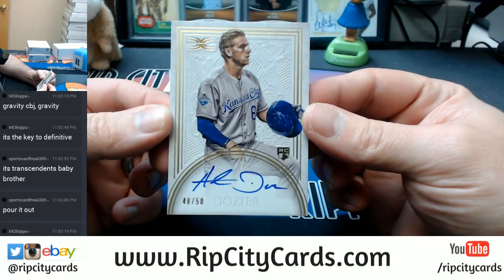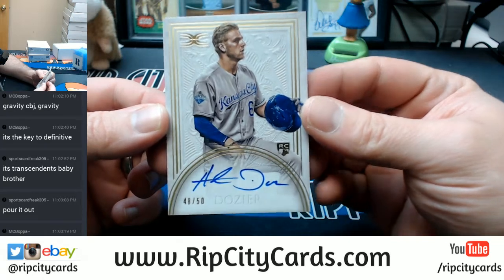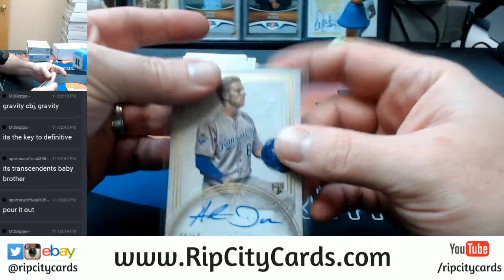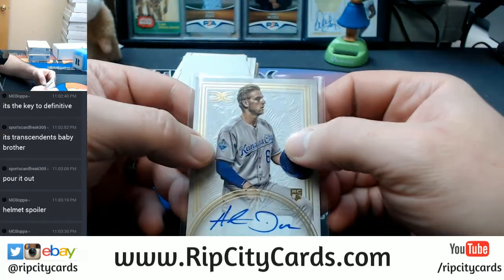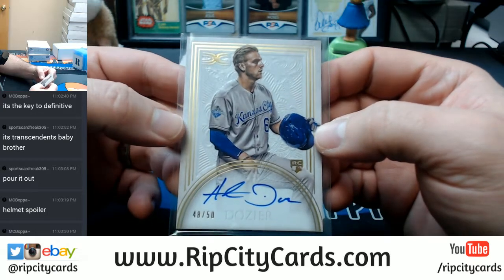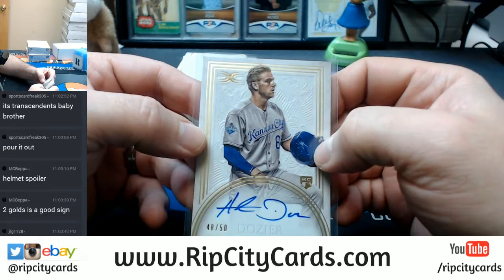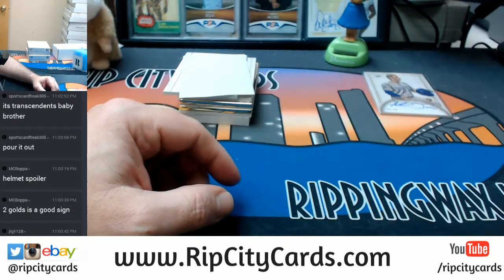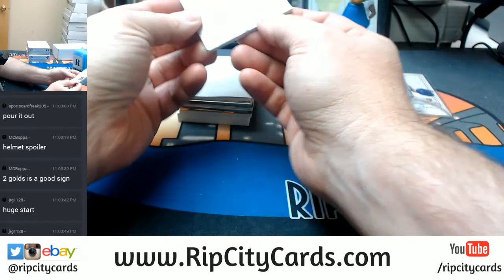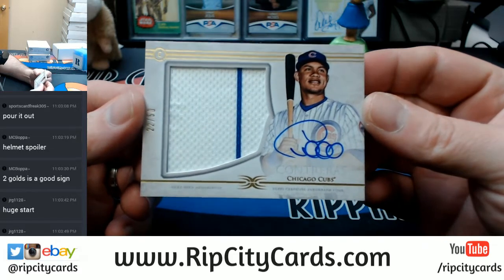His name is Dozier. He plays for the Kansas City Royals Baseball Club. Dude, these things look nice. Dude, they at least did a really, really good job. The embossing on this. Mm. 22 out of 50. Two color Contreras.